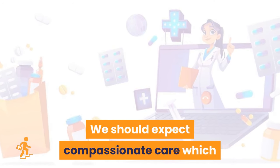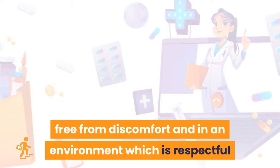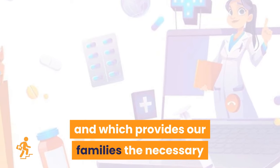We should expect compassionate care, which provides an experience of death with dignity, free from discomfort, and in an environment which is respectful and clinically competent, and which provides our families the necessary support during the process and after.